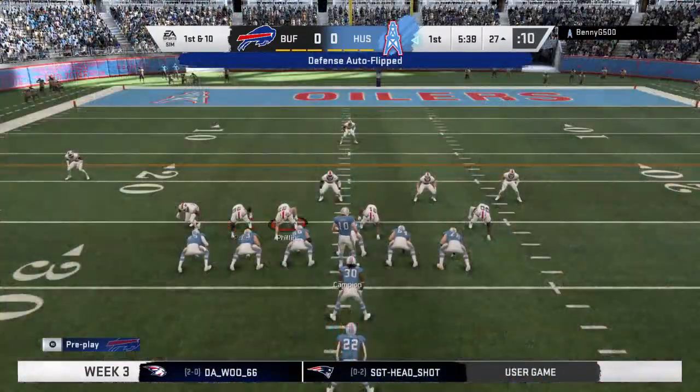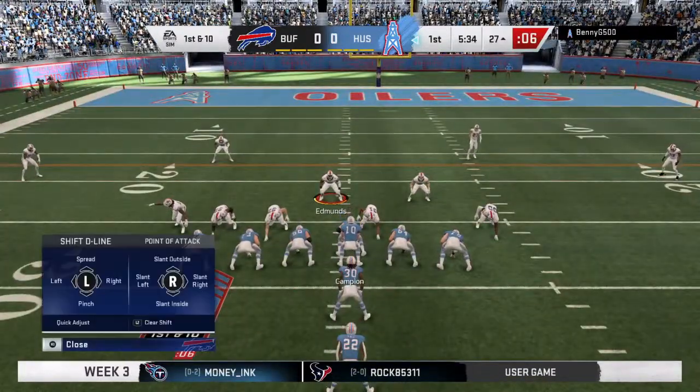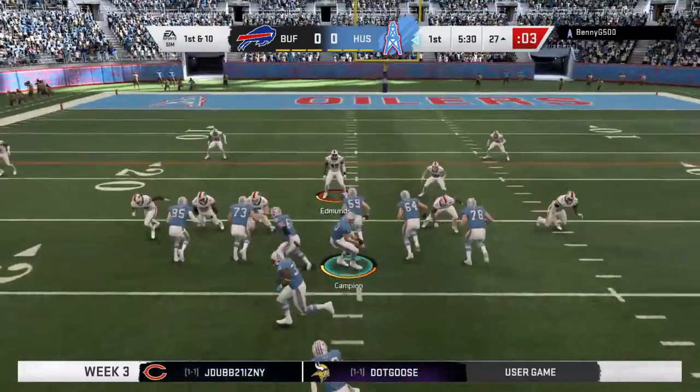Ready? 60 outlaw. Mike, 49. You can't block me. Hey, lock it. Get it.